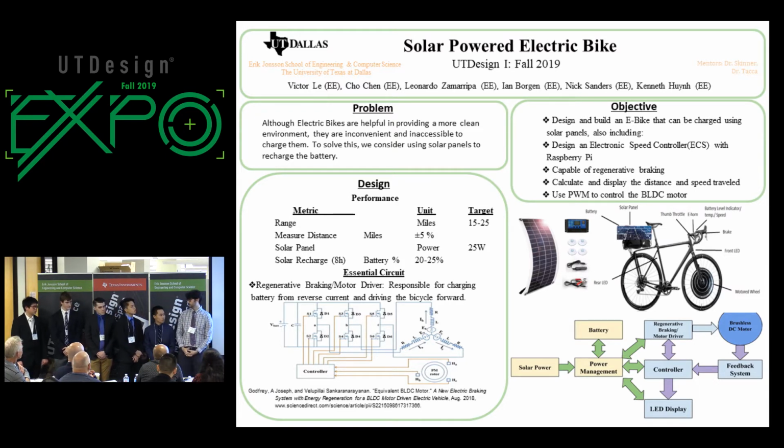On performance, we're looking at a range of about 15 to 25 miles per charge. The measured distance has an accuracy of about plus or minus 5% on the display. Our solar panel power is about 25 watts in an ideal case. And for the solar power recharge, we want the battery to be around 20 to 25% ideally.